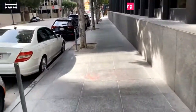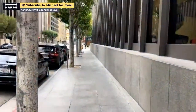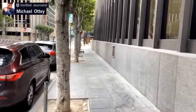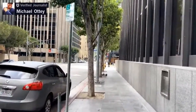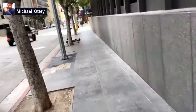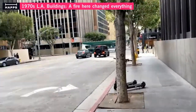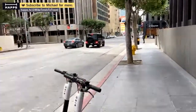Anyway, guys, if you're just joining me, I've been doing a series of stories focusing on the buildings built in the 1970s in Los Angeles, because the 1970s played a really key role in the development of LA and how Los Angeles changed in terms of its buildings, its downtown, its skyscrapers. Everything about it changed after they changed the height limit of buildings.